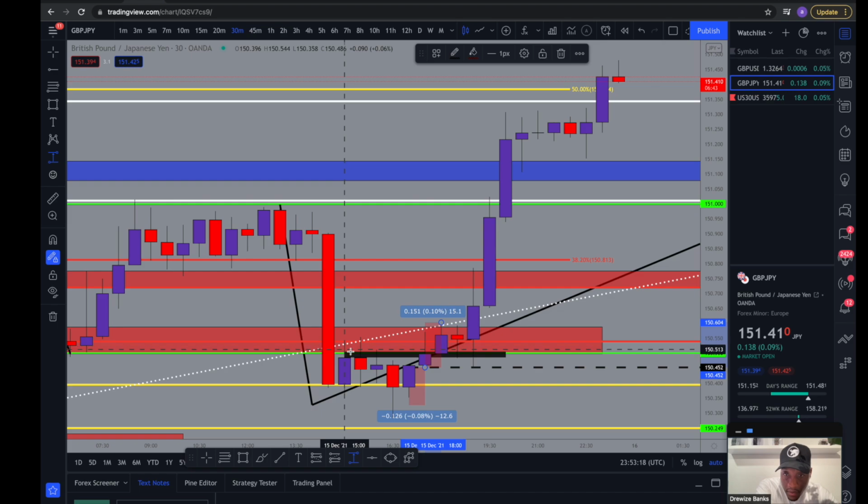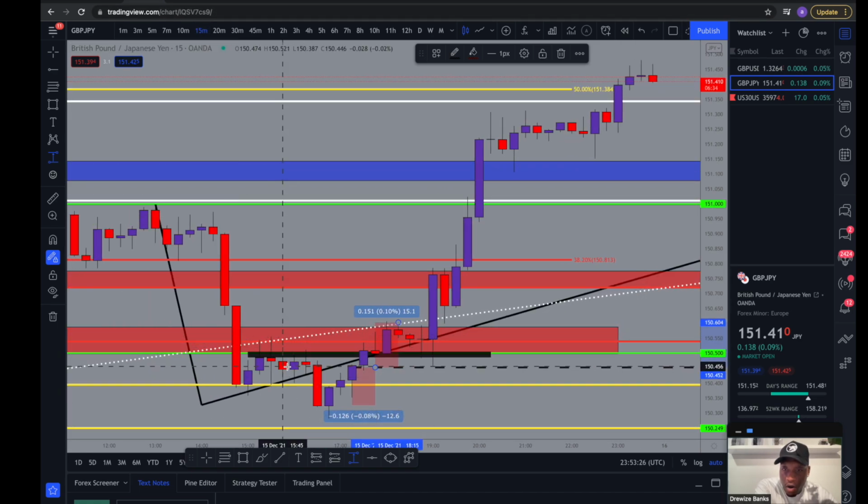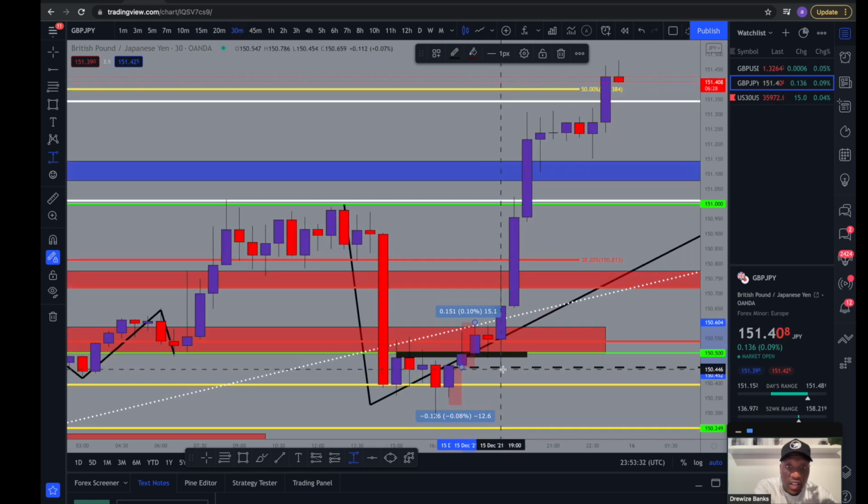So we finally broke above this little area. So I was like, the tweezer bottom was real. It was a 30-minute tweezer bottom, not that 15-minute. So it wasn't this small one that I should have been worried about. It was this big one that was still developing. That's why I got stopped out. So when I backed out and I saw this, I was like, oh yeah, we're definitely good. This area is a lot of rejection right here. I could tell that the market is exhausted.